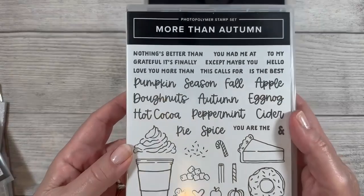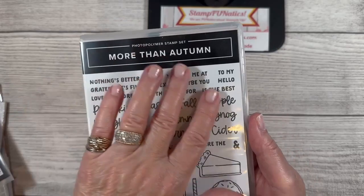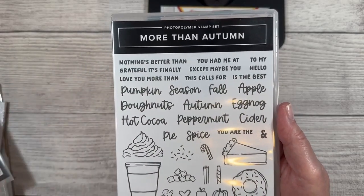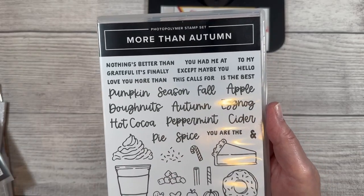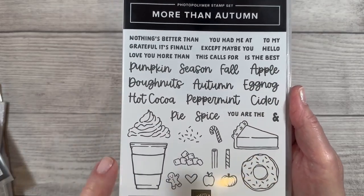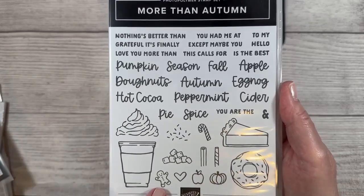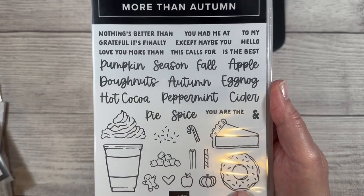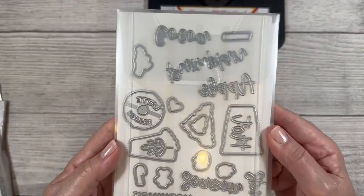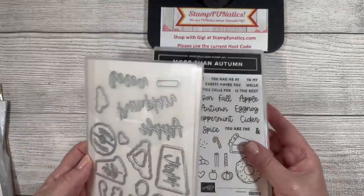One of them is More Than Autumn. This set is so adorable. It's got a million great sayings. Nothing's better than donuts, hot cocoa, peppermint, cider, apple, eggnog. They have cute little pictures here of a cup with foam, or it could be marshmallows, and then all these little seasonal cuties, donuts, and a pie. And it comes with all of these matching dies, even the little tiny ones like the candy cane.